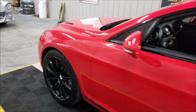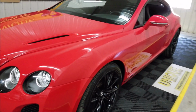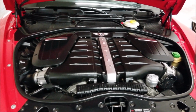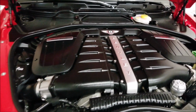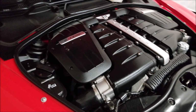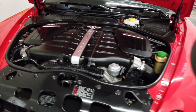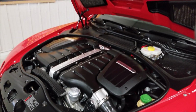Here it is. I'm going to pause this a second while I open this hood and we can check out that engine bay. Well, there it is. The 6-liter twin turbocharged W12 engine. Don't get to see one of these every day. And again, just immaculate. Tell it was well cared for, very clean, very tidy.